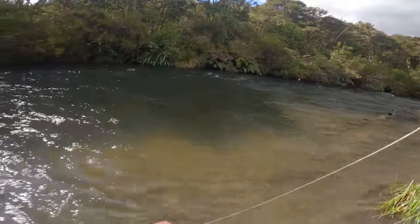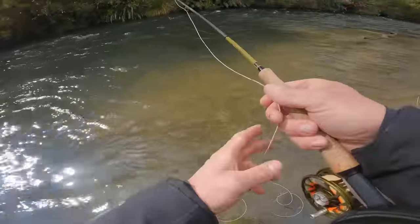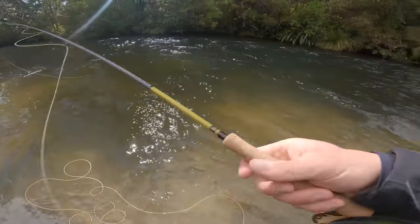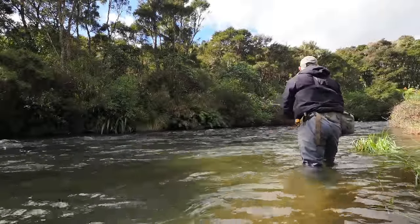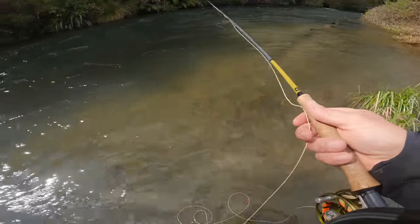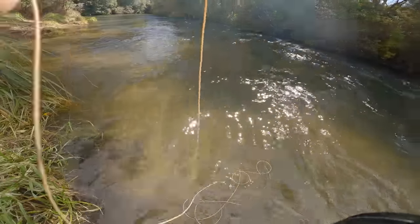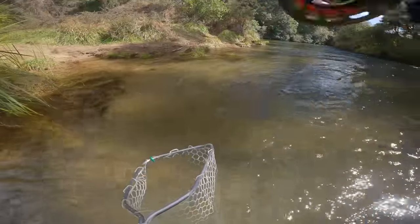Yes, yes, yes. Ooh, no, no, no. Yep. Oh! Yep, nice. It's a good fish. Well, I think it might be a bit wrapped up now. Feels a bit weird, but it is a nice fish, all the same. Oh, shit.